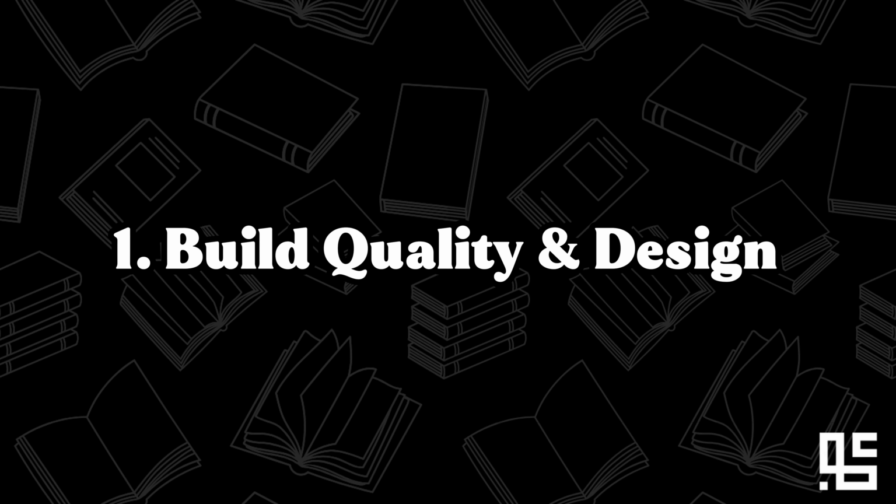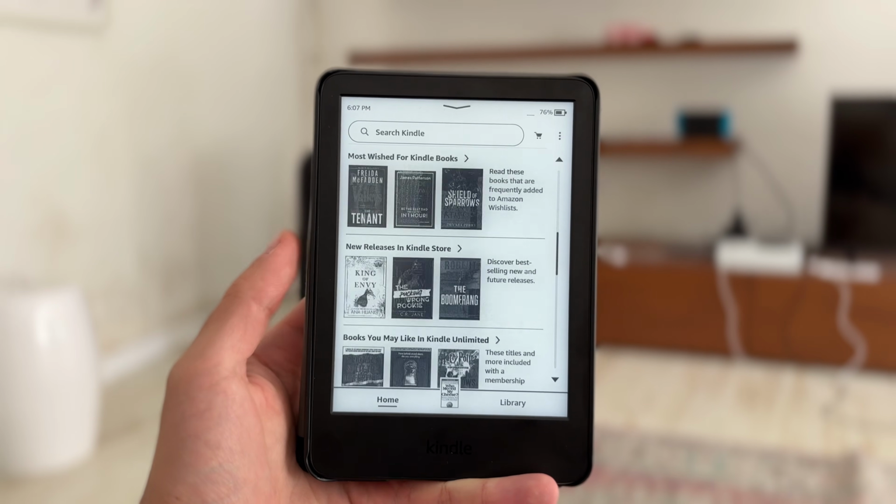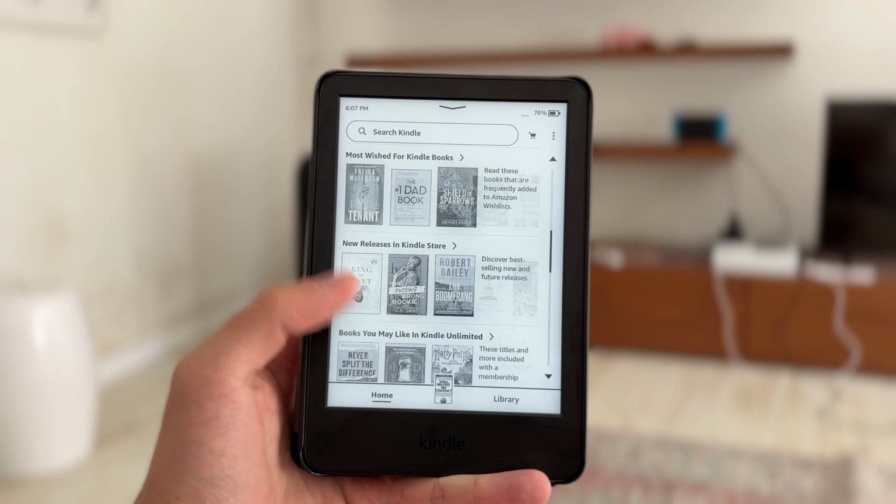So the first category we're going to look at is going to be build quality and design. In terms of size, the Kindle is really small. It's going to fit anywhere that your phone can fit. It can fit in your pocket, in any pocket in your bag, and overall it's just really, really portable. Much more so than a phone, for example, that's much heavier.